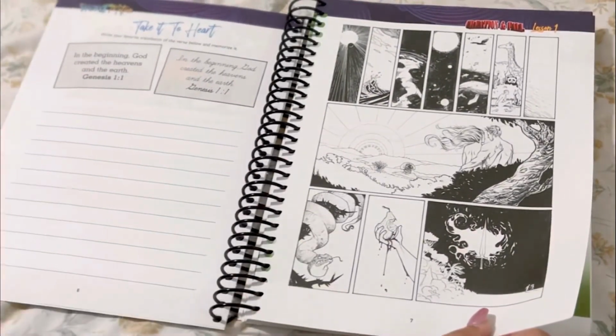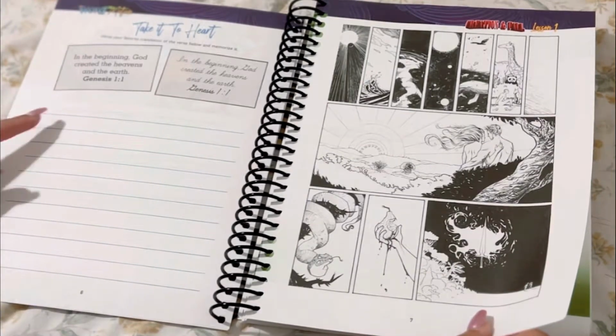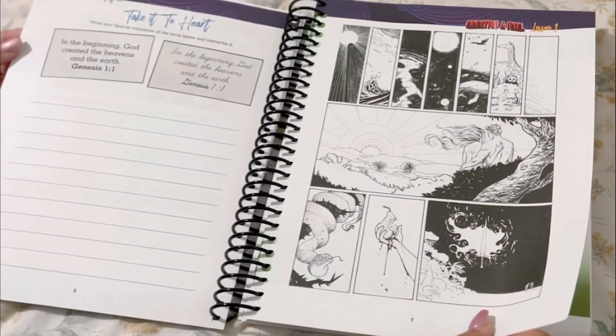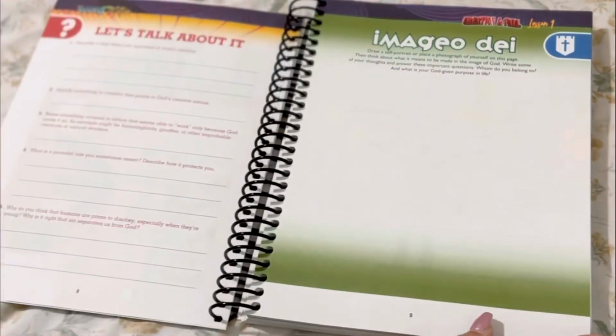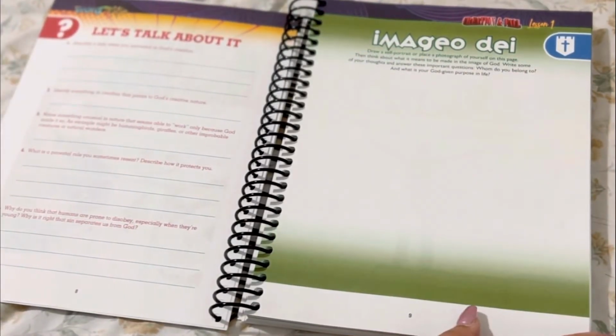So this they'll be able to color in. This will be their Bible verse, memory verse, and they'll have to write it down, copy work, and it has it in print and in cursive, which I find really cool. And then let's talk about it. It'll give them questions that they'll have to answer.